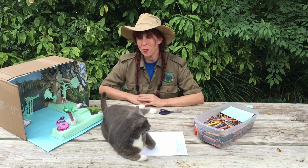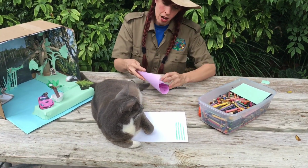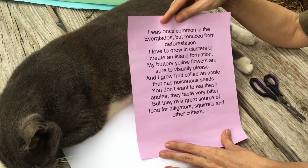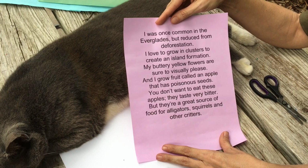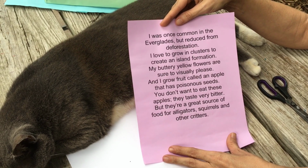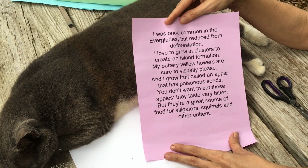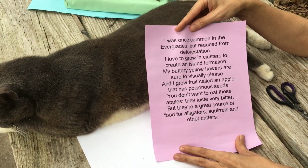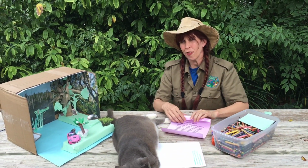Time for tomorrow's riddle. Let's see what we'll be searching for tomorrow. Want to help me, Gray Ghost? I was once common in the Everglades, but reduced from deforestation. I love to grow in clusters to create an island formation. My buttery yellow flowers are sure to visually please, and I grow fruit called an apple that has poisonous seeds. You don't want to eat these apples. They taste very bitter, but they're a great source of food for alligators, squirrels, and other critters. Start thinking about what we'll be searching for tomorrow.